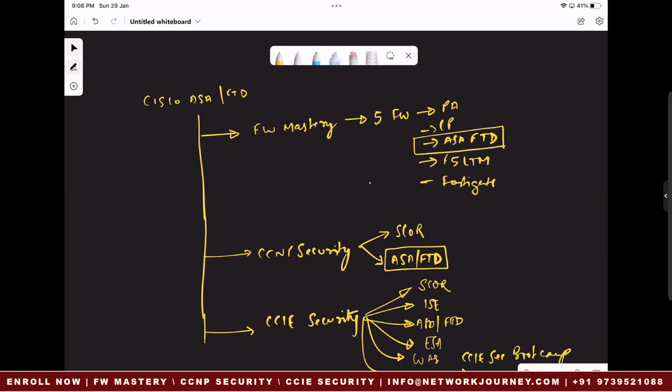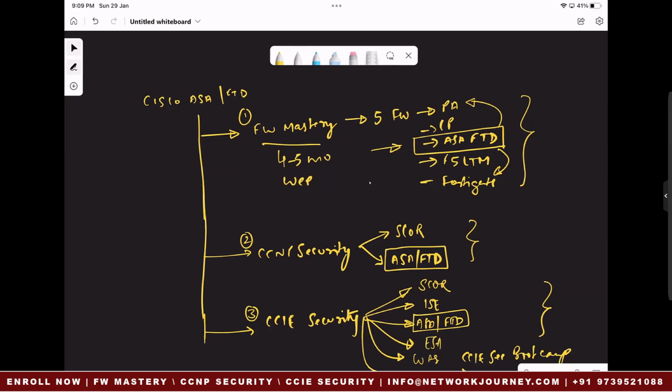Those going with the third course, once again, ASA FTD forms the first block that we would start with. Anyone who is interested in Firewall Mastery, this is where you start, and then you will get into Palo Alto or FortiGate and so on. Someone who needs CCNP Security will have two modules, and someone taking the complete CCIE Security will have a couple more. This is 4 to 5 months every weekend, Saturday and Sunday. This is 3 to 4 months, and this is going to be 5 to 6 months.